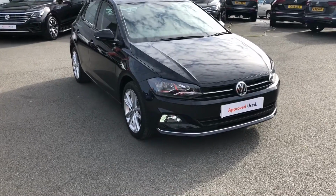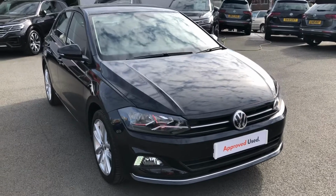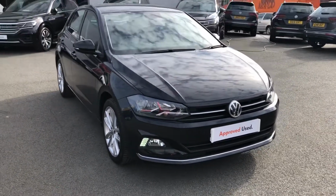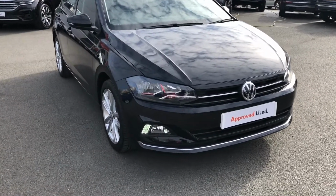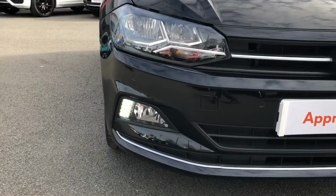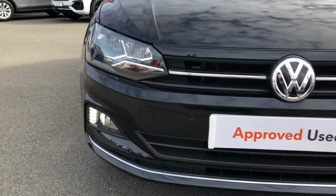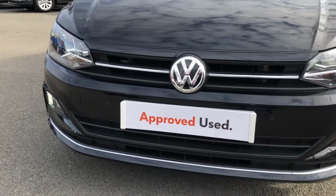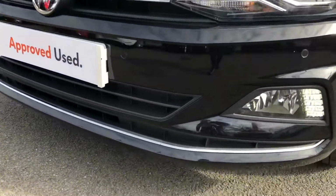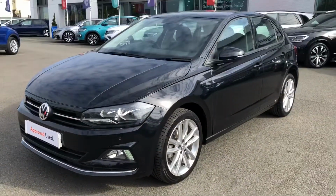This particular Polo SEL is finished in the upgraded deep black pearlescent paint job. I think you can see for yourself just how nice that paint looks, especially in the morning sunlight. In terms of what you get for your money, well, let's start with the front. You will have the benefit of full automatic headlights and automatic windscreen wipers, as well as front and rear fog lights and these really cool Ice Cube LED daytime running lights. As can be expected, a few more chrome trinkets are available on the front bumper, as well as this lower redesigned front lip with additional chrome. Just makes the car look and feel a little bit more premium.